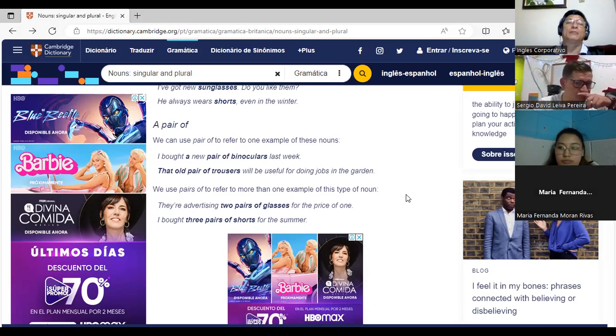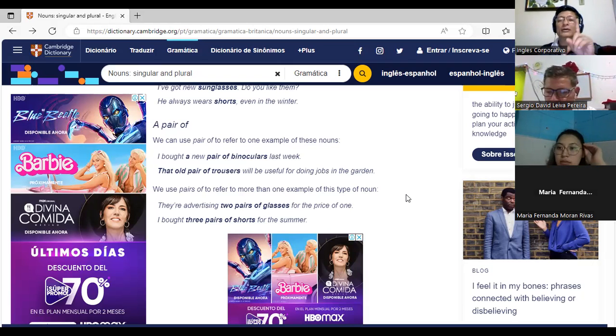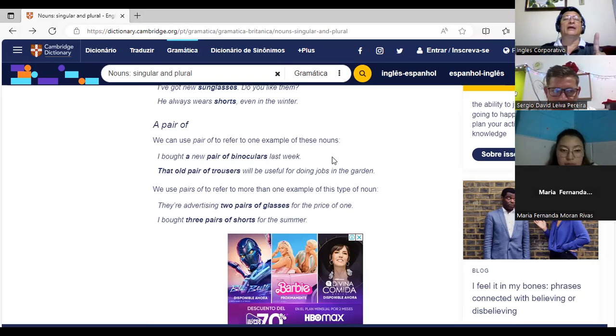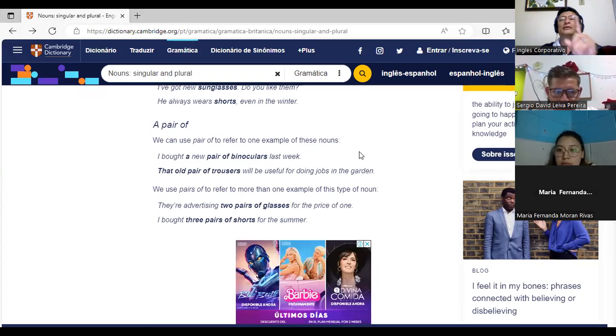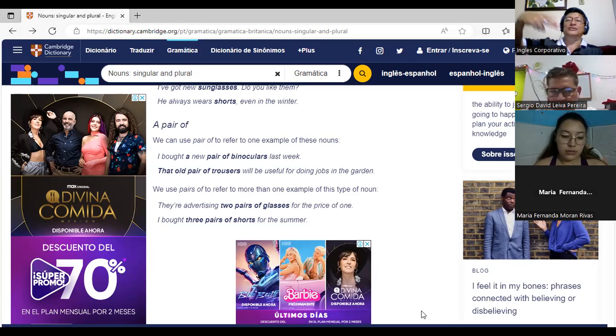¿Para qué sirve la expresión a pair of? Un o una. Para singularizar, ajá, un objeto. ¿De qué objetos? De estos que terminan en S, pero sirven para identificar un objeto en singular. Jeans, shorts, pants, trousers, glasses. Got it? Scissors. A pair of scissors. Understand? Yeah. All right. Let's continue.